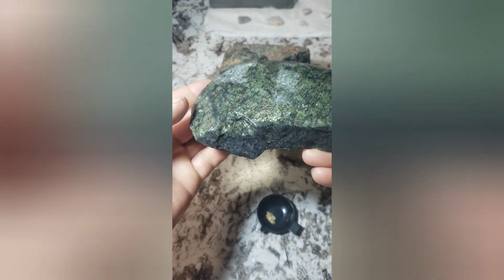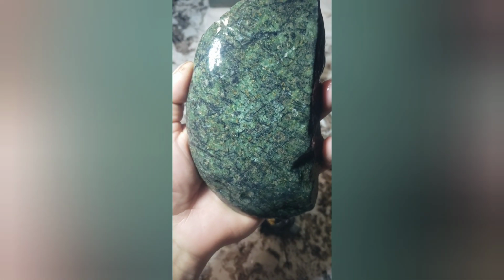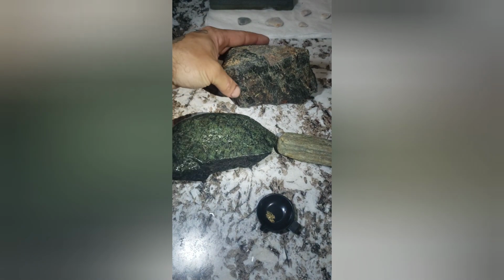This here, I explained to you guys that I only keep serpentine if it has really cool patterns or it's very translucent. And this one has a really, really cool pattern to it. Tell me that's not a pretty looking rock. Hold the light to it. You can see that translucence. Really pretty. But yeah, that pattern is just nuts. So I got some serpentine.